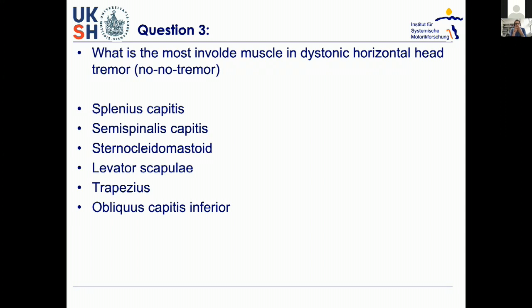was the splenius capitis, and this is exactly the muscle which is recommended in treatment of no tremor. And the third is the obliquus capitis inferior. I suggest that my talk to this point maybe brought you a little bit to this muscle. I will present you now a little study we did together with Axel Schramm in Erlangen. So we can switch to the presentation.